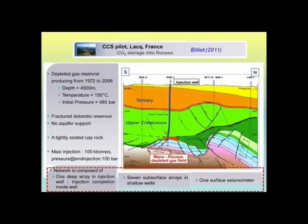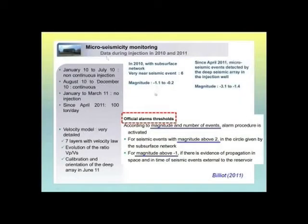So let's look at the main result from the Lacq pilot site. They also recorded microseismic events. The number is 6, and the magnitude is very small, -1.1 to -0.2. What we have to learn from this site is how we want to use this microseismic observation result. The interesting point is they showed a very important issue, the alarm thresholds, because we would like to use this microseismic result to set up the alarm system.